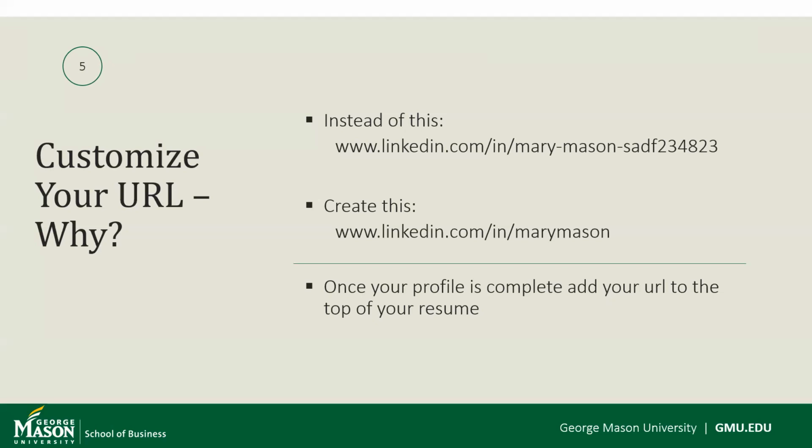And of course, if you have a super common name, you might have to throw in a dash or a middle initial there. But one of the reasons we would do that is because you can put it on networking cards if you create your own business cards for job searching, but also you can put that at the top of your resume. And the reason you would have it at the top of your resume is so employers can go to your LinkedIn profile and learn more about you.